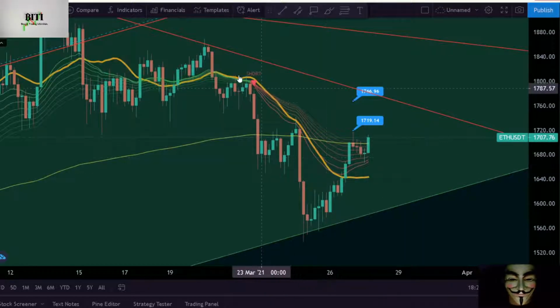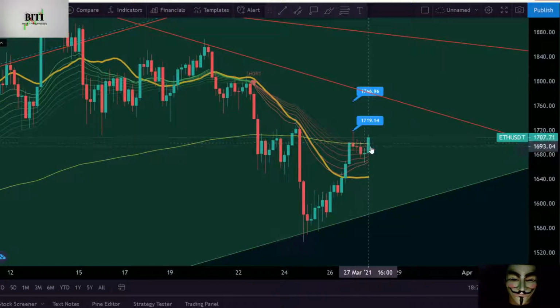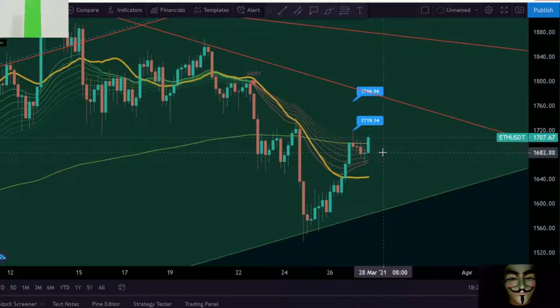The bad thing is the ribbon band is here. We have a short position since here to the downside. And the bullish thing is we are fighting back over the ribbon band. So on the 4-hour chart, Ethereum is very bullish, guys.